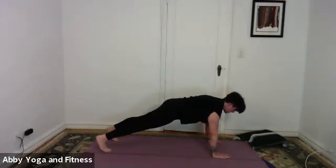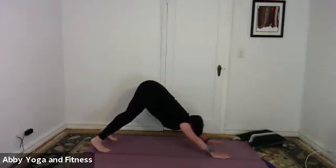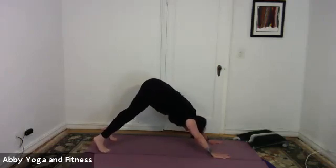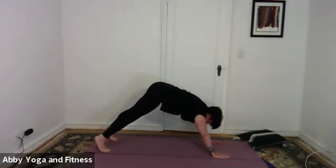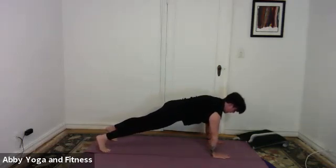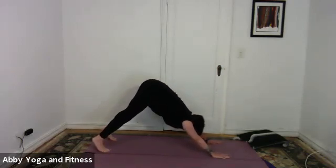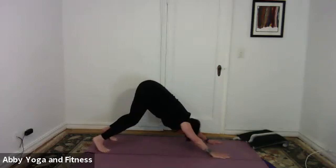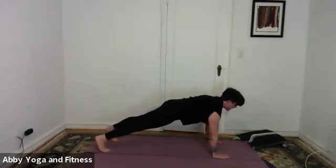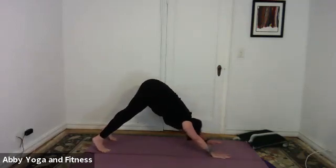Make any adjustments and then exhale all the way back to downward facing dog. And again, take the whole inhale to come forward to plank. Remember, we move slowly in this chakra. Exhale, reach the seat up and back to down dog. And one more time, inhale, coming forward to plank. And exhale, going back to downward facing dog.